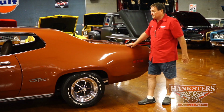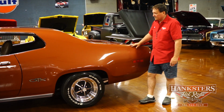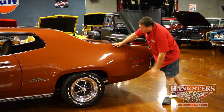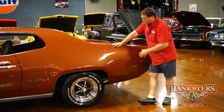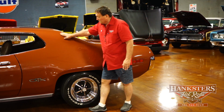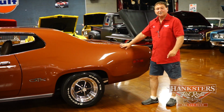Anyway, driver's side of the car, other than those couple imperfections that we found, is as straight and nice as can be. Literally laser straight down the side. Door fitment to the fender and the quarter panel is just exemplary. It's a very, very nice car. Real straight, original looking car so far. Let's see what's on the back.